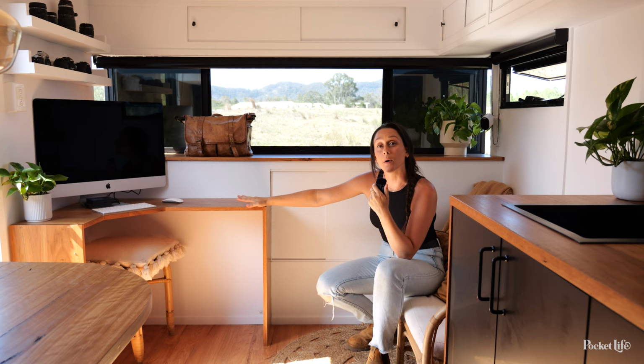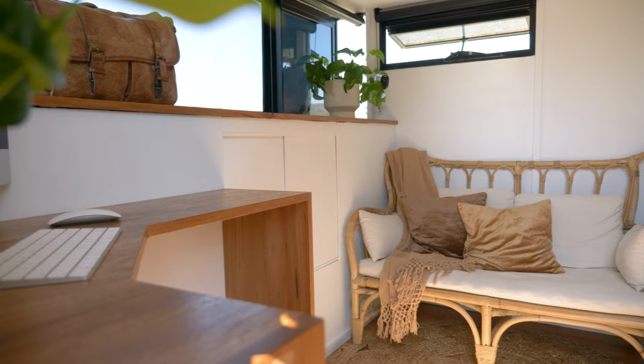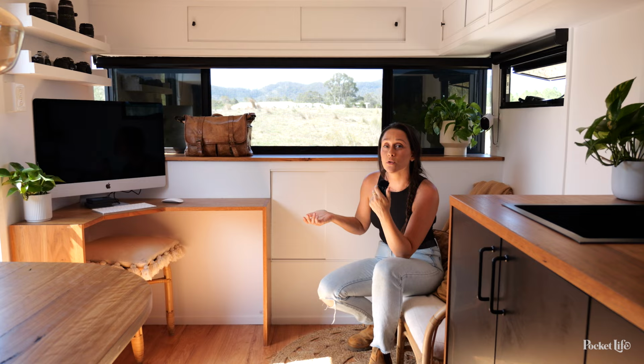So one thing that I love about the design of the interior here is that it's pretty open plan living. So no matter where I'm sitting, or say if I have a guest over, no matter where anyone is sitting, we're kind of all facing each other. I use my computer as well as a TV, so I watch movies or watch YouTube on here. And so when that's playing, if I'm either sitting here at the dining or cooking in the kitchen, I'm kind of still able to turn and look at this.